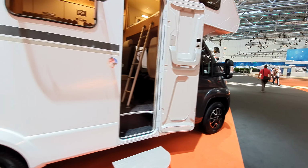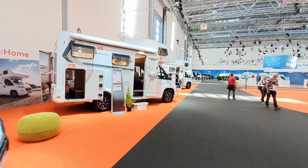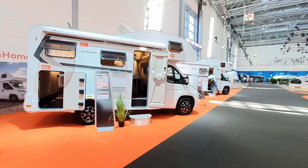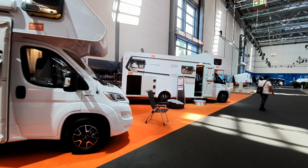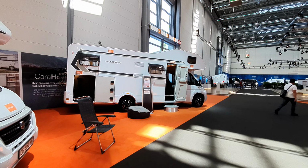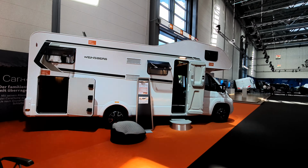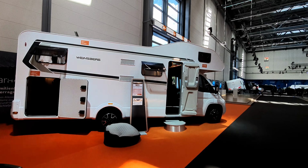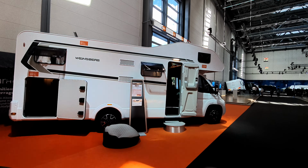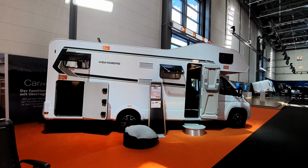Okay, so those are the new overcab vans from Weinsberg. I hope that you found that of interest, and there are lots more comments about motorhomes on my site. I would, however, advise you to have a look at other manufacturers as well, rather than just Weinsberg, because they do occasionally have problems with them.